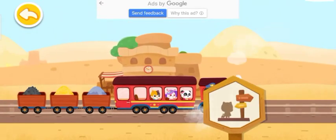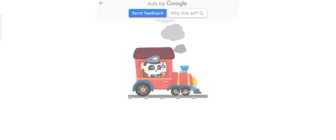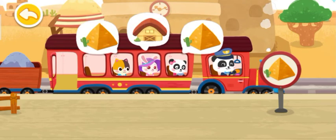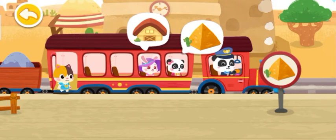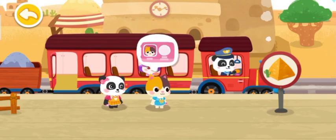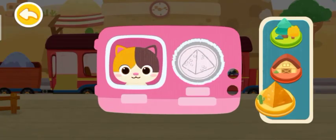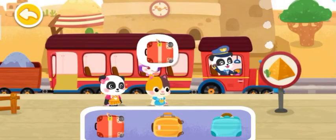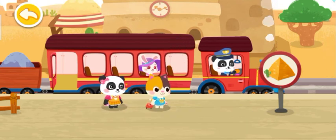We have arrived at the passenger station. Let's help the passengers get on the train. We have arrived at the passenger station. Let's help the passengers get off the train. Hi. Hi. Stamp the train ticket. Here is my suitcase. Bye, baby bus, little train.